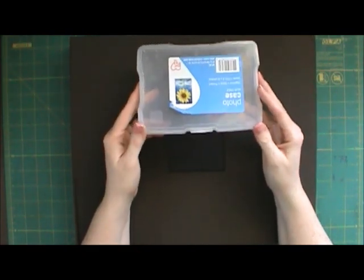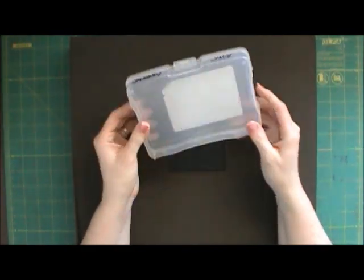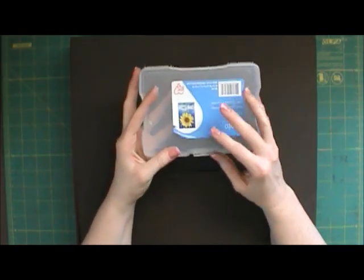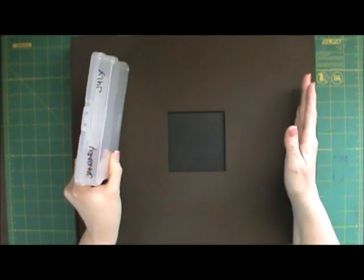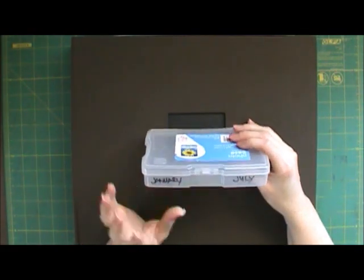You can get them at, you know, Michael's or whatever, Hobby Lobby, Joann's. They're photo boxes, and I have January, July, and I have a set of them for the year, and then my photos go in them.